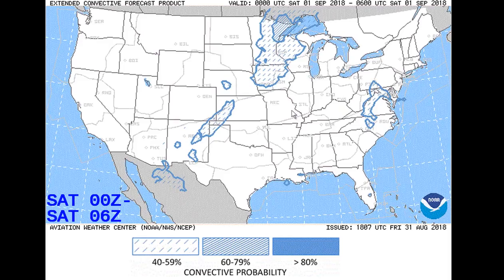And if you also look at the extended convective forecast product, once again, we're dealing in this particular case with this kind of slashed area that you see in the middle here. Again, that's just about along the planned route of flight, where you're dealing with a 60 to 79% probability between 0 and 6Z. Again, this area was primed for a convective event. Again, all these kind of things you put together give you a good indication of the possibility that this route was definitely primed for convection.